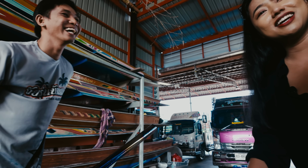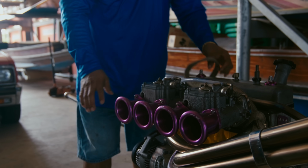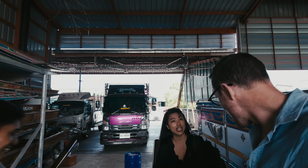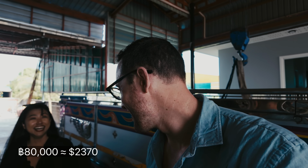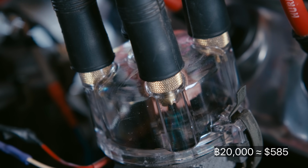Can you guess how much? All right, I'm not a big car guy. So this is like titanium outlets for, I believe, carburetors. Not really sure. I don't know, $100 a piece. 20,000 baht each. 20,000. Dude, 80,000? 20,000, that's like $400 a piece. That is wild. There's going to be a better conversion on screen.